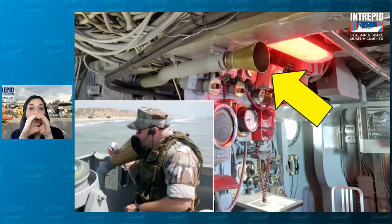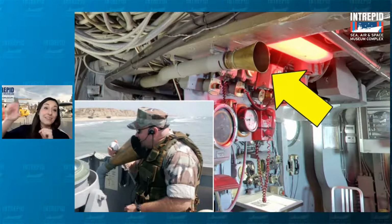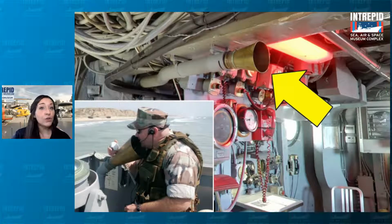And you just talk into one end of it and your voice travels down literally this empty pipe all the way to the other end, which is somewhere else on the ship. And these are found throughout the Intrepid, all over the place. They go to main communication centers most prevalently, but they're everywhere.